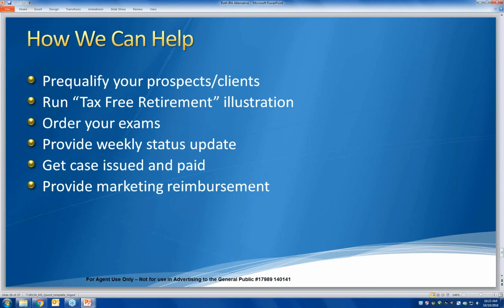We give you status updates. Again, we touch that case every 3 days. It doesn't mean that we're bothering you every 3 days. It just means that we're watching that case to make sure that it's going through the underwriting process. And especially, we try to help make sure that those cases are issued and paid.